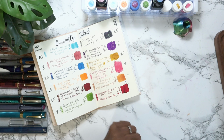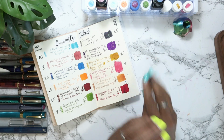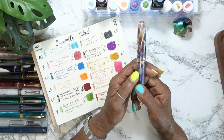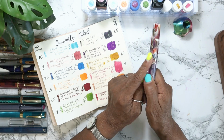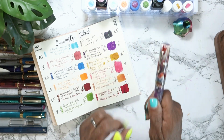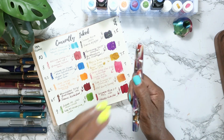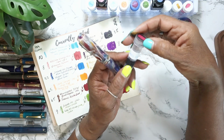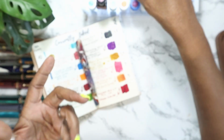And the last pen pairing for July, part of the Leftovers edition, is my Leonardo MZG 2.0 Primary Manipulation 1 with a medium nib. Now, story behind this is, this was not the original pairing. The ink that's in here now, this is the last pen that still has ink in it. And the ink in it is KAWECO Ruby Red.